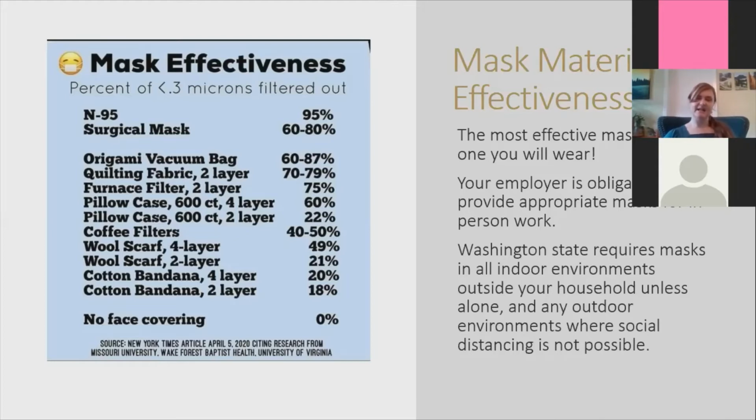if you look at this, a quilting fabric, which is fabric of 180 thread count or greater, and a 2-layer homemade mask can filter between 70 and 79% of those particles out of the air. So homemade masks can be quite effective. There's talk right now about double masking. In a lot of cases, it would make sense because you're doubling up on things.